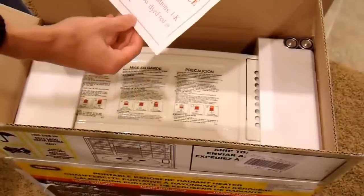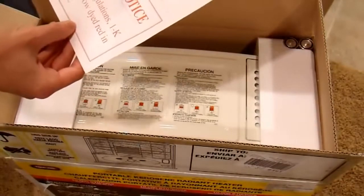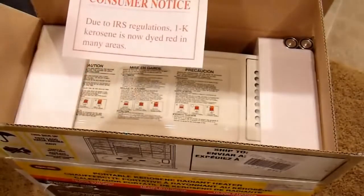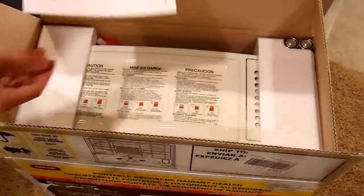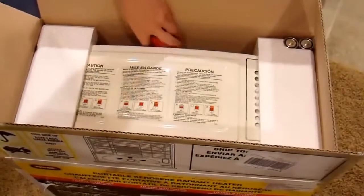Consumer notice: due to IRS regulations, 1K kerosene is dyed red in many areas. That's news to me. 1K kerosene here is generally clear. You do have to pay road tax to get it clear. If you don't pay road tax, it comes dyed red. But just pay the road tax and get the clear stuff. It burns better in a wick heater.